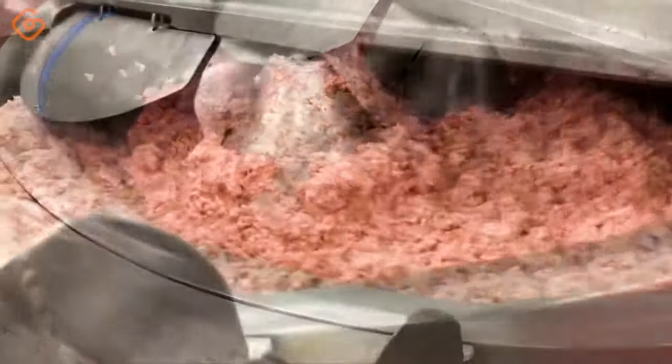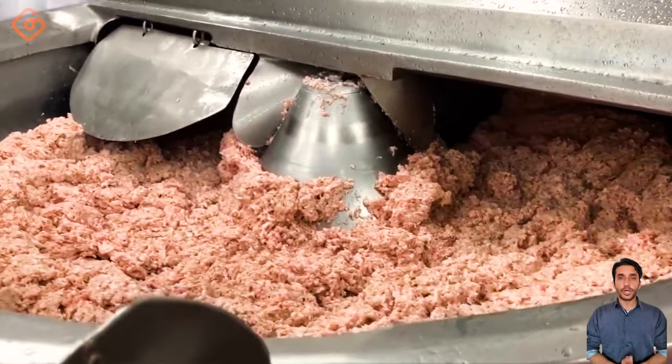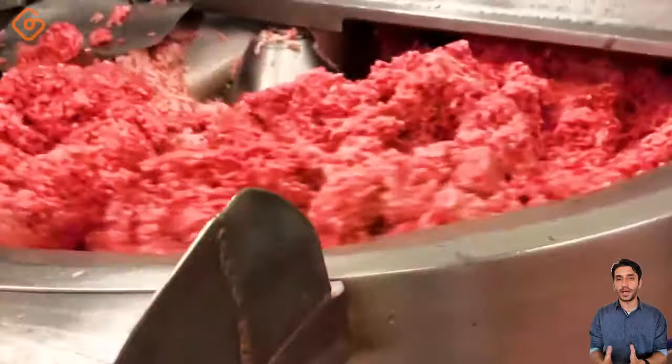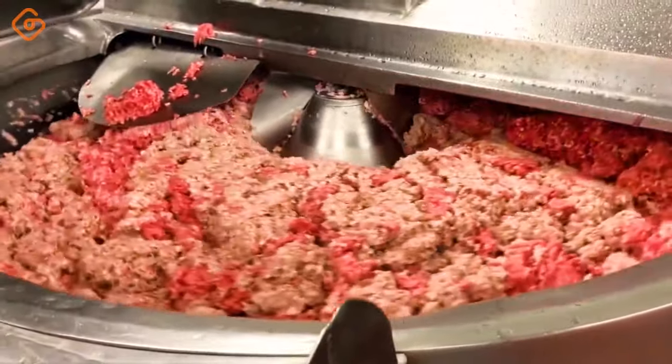With advanced technology, this machine is capable of cutting meat, sausages, and other foods quickly and accurately, bringing high efficiency to the production process.